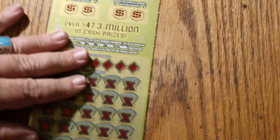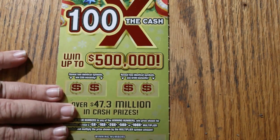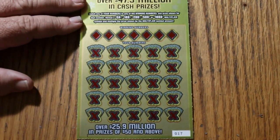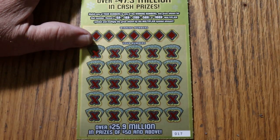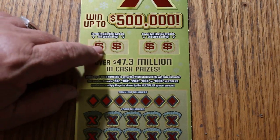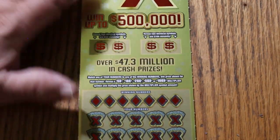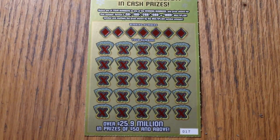All right, now on to the Christmas $20 100X. Match your number, the winning number. Find the multipliers of 5, 10, 20, 50, or 100 times, and multiply the prize with that. And you might be able to find two identical symbols to get 50 there or 100 there. So that said, we're going to get going. I've got 17 and 18. Odds are 1 in 3.05. And the book number is 005029.